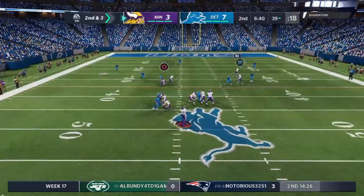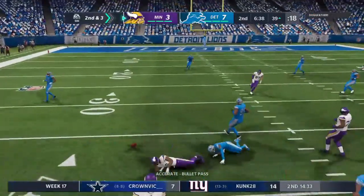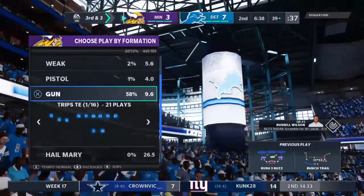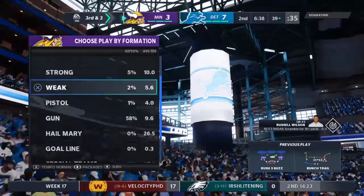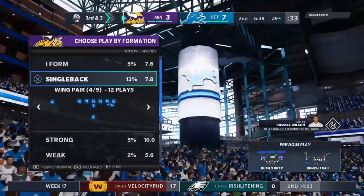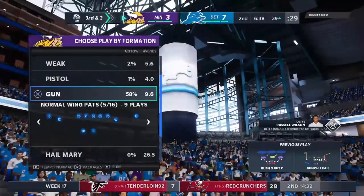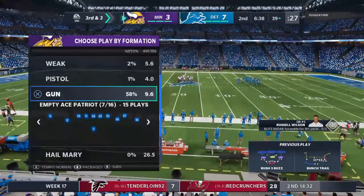Again, Wilson. And that is incomplete. A lot of force bearing down on him there. He could not hang on. It's 3rd down. Have to give some credit to the defender on that when he read all of his keys perfectly and got a great break on the ball and able to force that incompletion.